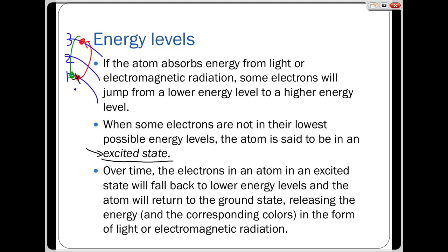So this would be an example of, say, glow-in-the-dark stickers. You shine light on them. When you shine light on them, they absorb some of that light, which causes the electrons to jump from a lower energy level to a higher energy level, and then they stay there for a while, and then over time they fall back down, which emits that light, and that's why the stickers glow later on. So that's how the glow-in-the-dark sticker basically works here. And now the atoms in there are back to being at the ground state again.